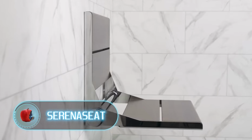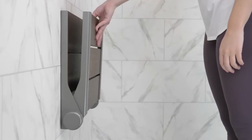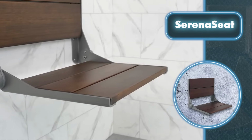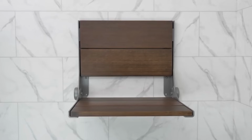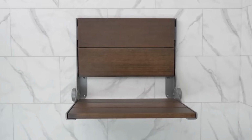Serena Seat. Why stand in the shower when you can set up a seat and not have to strain your legs? In the folded position, the seat doesn't stick out or get in the way, so having the choice to sit doesn't mean you lose the ability to stand properly. When the seats are reclined, you can sit on them even with a heavy load. They can support up to 400 pounds.